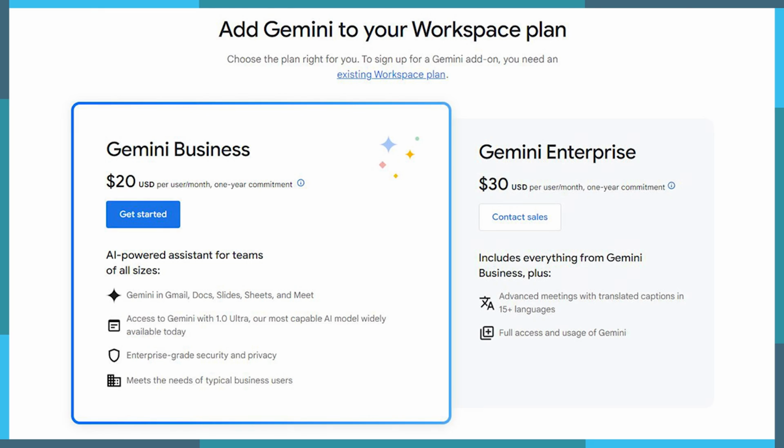So what does Gemini cost? Gemini Enterprise, which replaced Duet AI, is $30 per user per month, and it includes unlimited access to all of the AI features, including the meeting AI features, which are some of the most highly anticipated ones, where Gemini will be able to take meeting notes and summarize meeting notes and action items for us, as well as a bunch of other features that are not public, so I can't put them in this video.